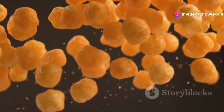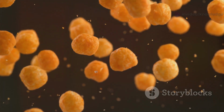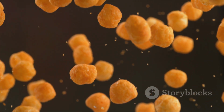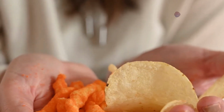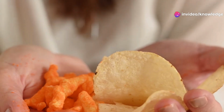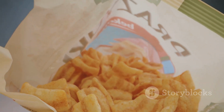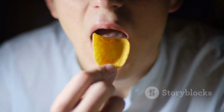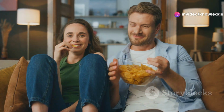The Cheeto. Instantly recognizable, unapologetically bold, and always ready to leave its mark, literally, on your fingertips. That neon orange, finger-staining, impossibly crunchy, or ethereally puffy snack. Whether you're a fan of the classic crunch or the melt-in-your-mouth puff, there's no denying the Cheetos' place in snack food royalty. It's the kind of treat that sparks nostalgia, brings friends together, and sometimes even starts debates about which variety reigns supreme. It's a cultural icon and a guilty pleasure for millions.